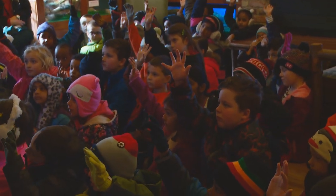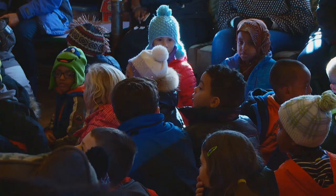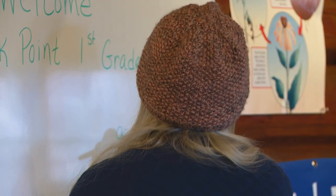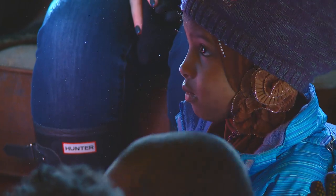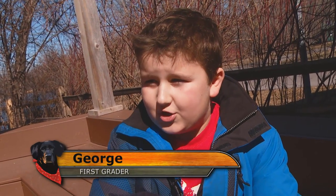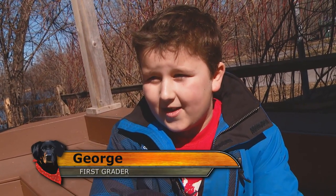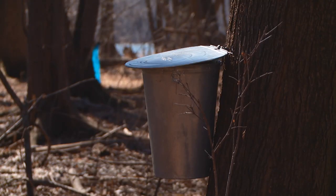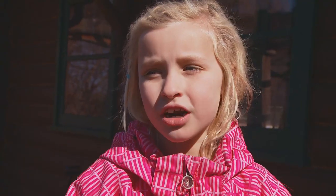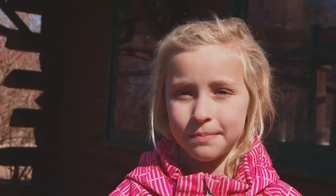How many of you have ever had maple syrup? Real maple syrup. Who discovered maple syrup? Even before George Washington. The Indians didn't keep it in syrup, they actually made it into sugar. Anybody ever had maple sugar? We learned about nature and maple syruping and what you do to get sap. We were seeing how to make maple syrup from maple trees.